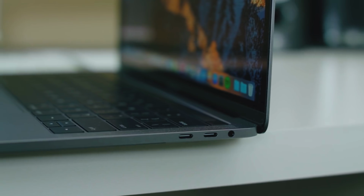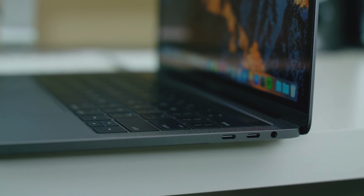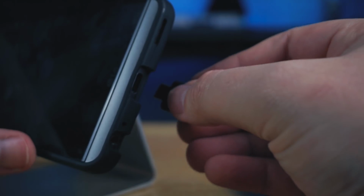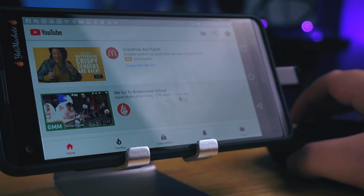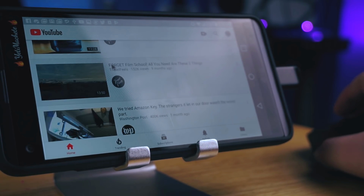Hell, maybe you're watching this and you don't even have a PC. Well, this mouse will still work for you if you have a phone or a tablet that has USB Type-C. Plug the dongle in and boom, you're good to go. Couple it with a Bluetooth keyboard and you got you a little mobile workstation. Maybe you're prejudiced against wireless mice. Which, by the way, is a little f***ed up. Well, I got something for you.